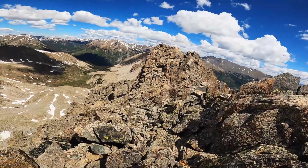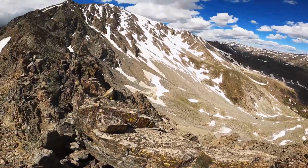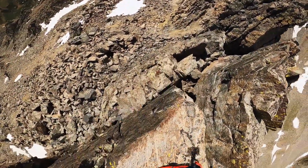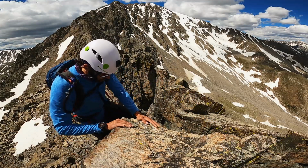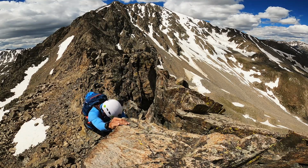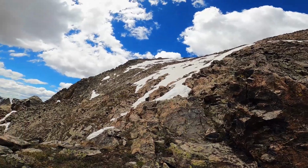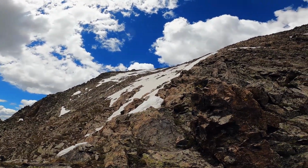Back there, it actually looked like there was a trail going down, and it went back up this way. But what we want to do is just down climb in here, super easy, and then you see that trail. And we might actually start getting some elevation gain. There's the ascent up to East La Plata.